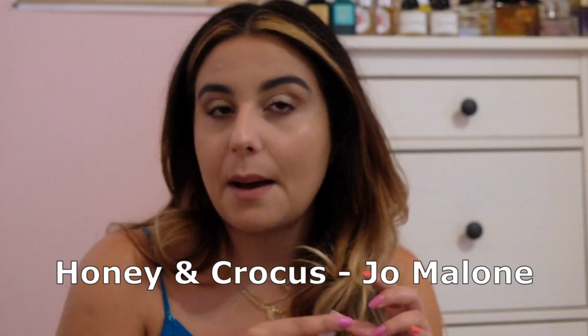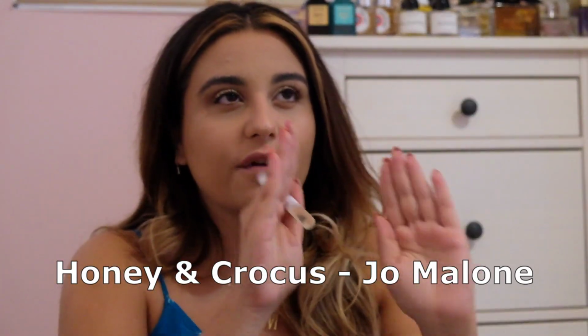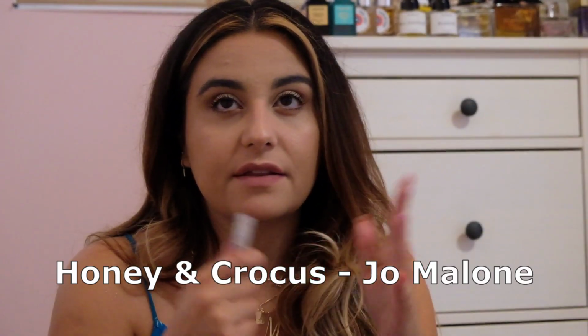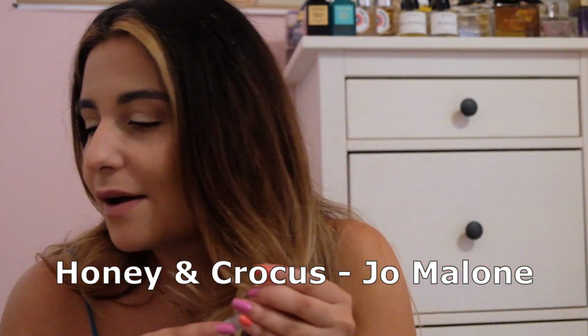Then third, I was so excited to try this one. This is Honey and Crocus by Jo Malone. It was in that collection that had very earthy, kind of stone-like bottles. I never saw them in person. They were limited edition. They're gone forever, but thankfully she sent one over.